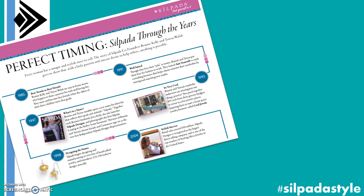And then back in about 1997, Bonnie and Teresa each contributed about $25 each from their grocery money to start their jewelry business, which is just really fantastic that they did that. So then they started designing and bringing on board different types of jewelry, trying to define what exactly Solpata would be. They actually did their first photo shoot right out of their basement.